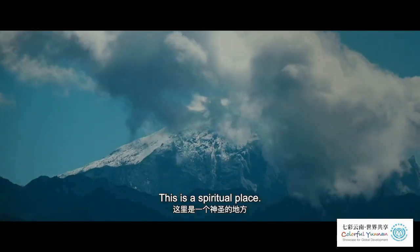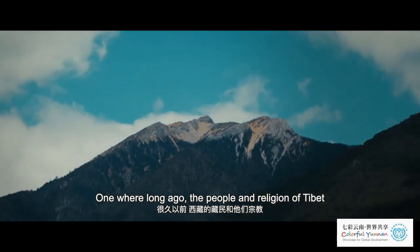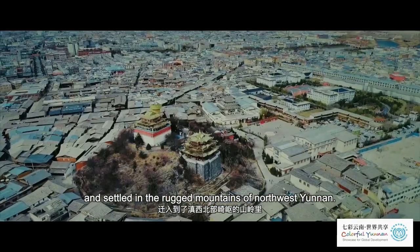This is a spiritual place. One where long ago, the people and religion of Tibet spilled down from the towering Himalayan plateau and settled in the rugged mountains of Northwest Yunnan.